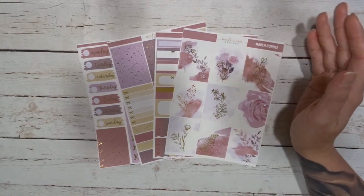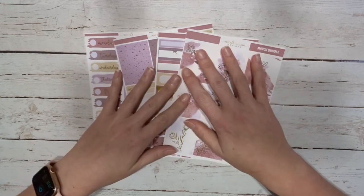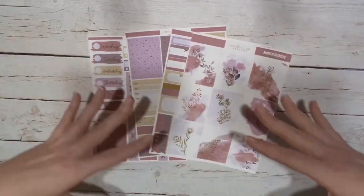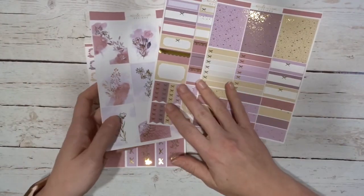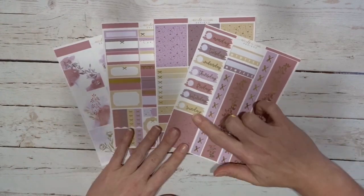And I'm not sure if I mentioned, these are on the website now, not on Cratejoy, so you will be able to go straight to the website. They will be available on the front page, or there is a little link where you can click on foil bundle. So everything will be able to be done that way. So you've got your full box sheet, your functional sheet, and then you've got your headers, your washi, and your boxes, and then you have got your bottom washi sheet.